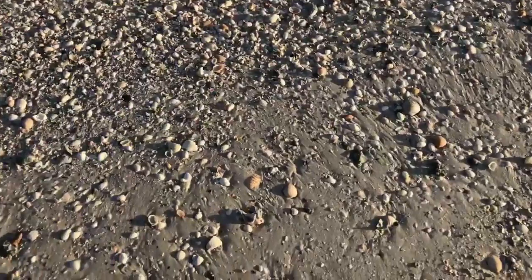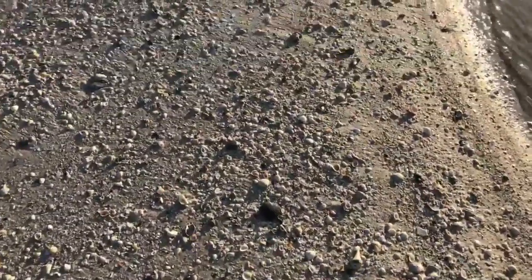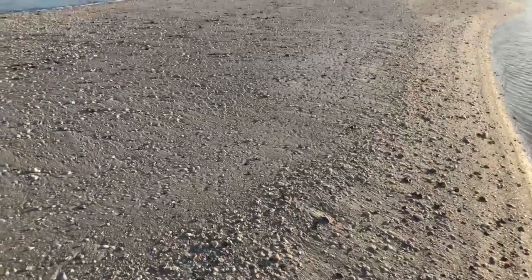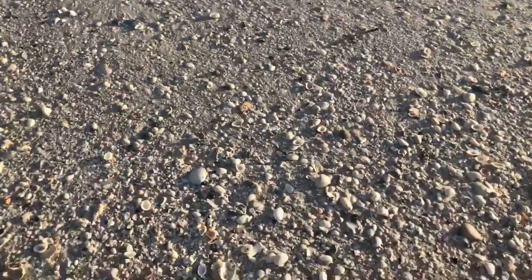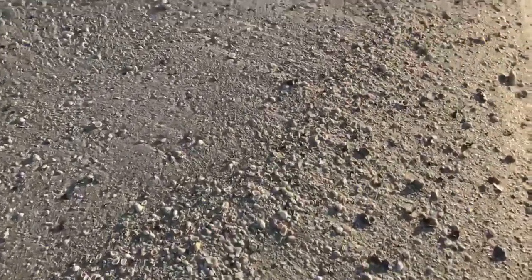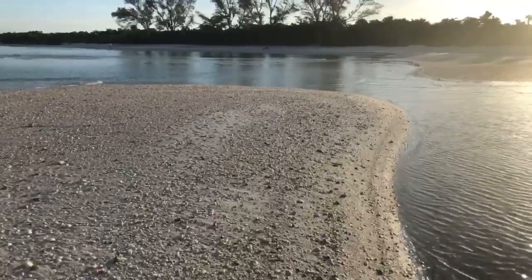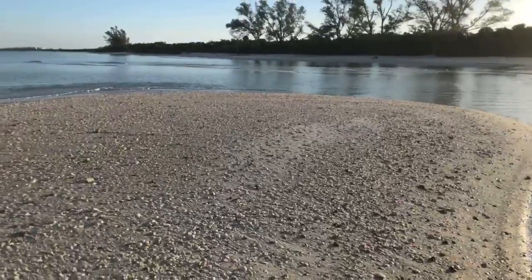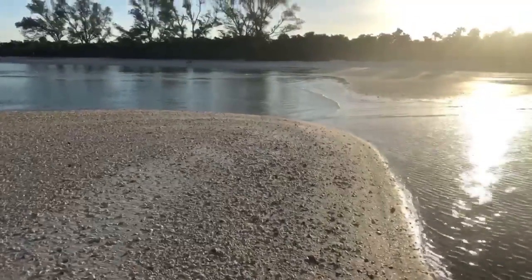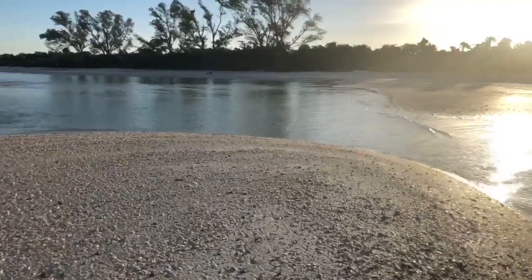Lots of broken shells, lots of tips of conchs. There's a big piece of a cockle. There's another, just the top of a fighting conch shell. I'm just off the beach on the sandbar at Area 4, the new sandbar, taking advantage of low tide. Cool out here.